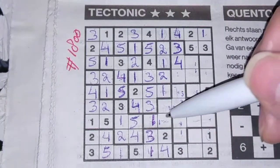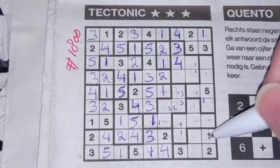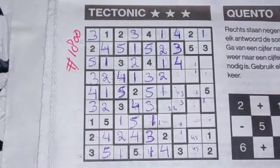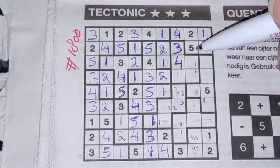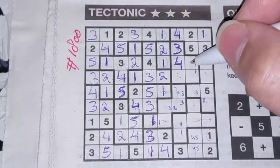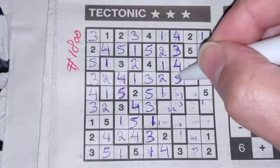1, 2, 3, 4, 5. Alright. 2 boxes left. 1, 2, 3, the 4 and the 5. Let me mark them. 4 and the 5. This box cannot be a 2, so the 2 goes together with the 1 as a pair. So 1 box left should be the 5.